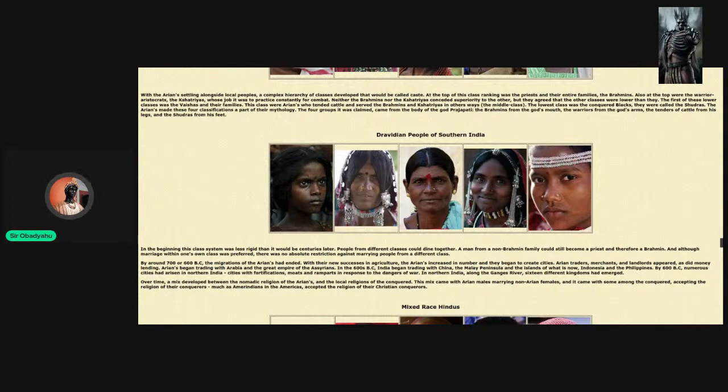By around 700 and 600 BCE, the migration of the Aryans had ended. With their new success in agriculture, the Aryans increased in number. They began to create cities, and Aryan traders, merchants, and landlords appeared, as did moneylending. Aryans began trading with Arabia. Yep, Arabs, Arabia, and then the great empire of the Assyrians. I talked about this recently. The Assyrians and all that in Egypt and all that. Yeah, I talked about that in Anatolia and all that. I talked about the Assyrians and cultures. I talked about it in Elam. Watch the Elam history in the stream.